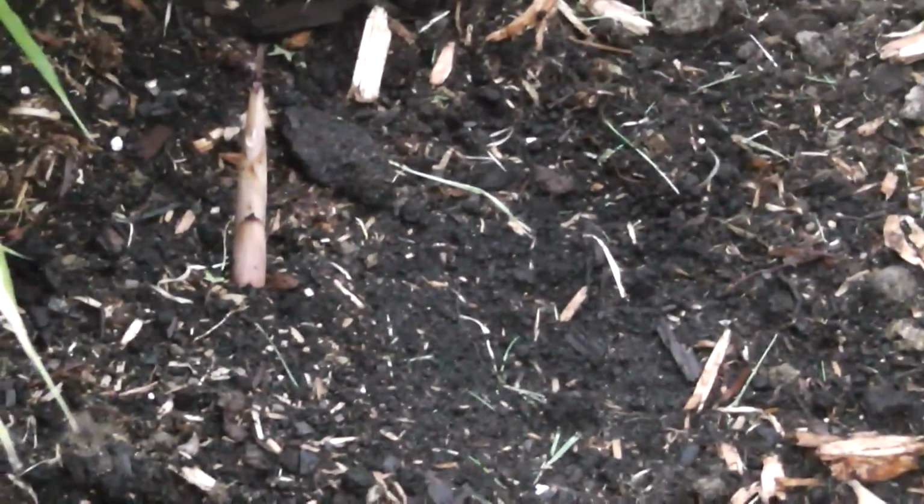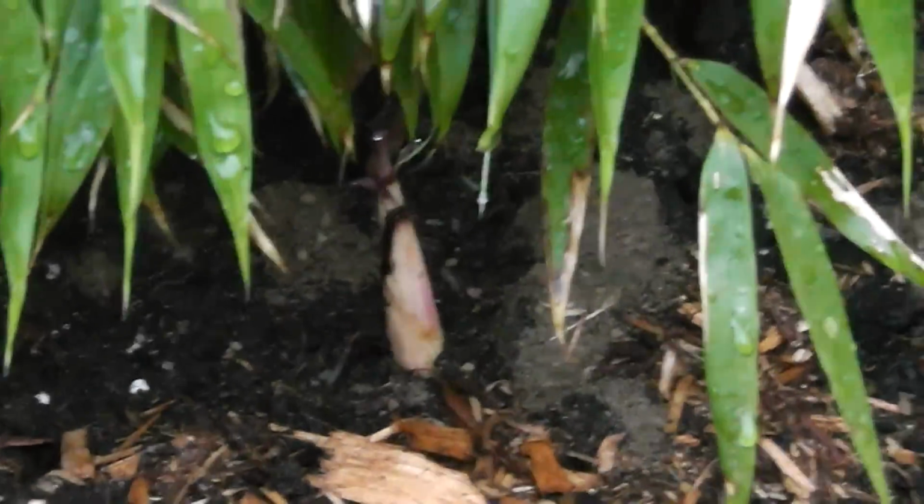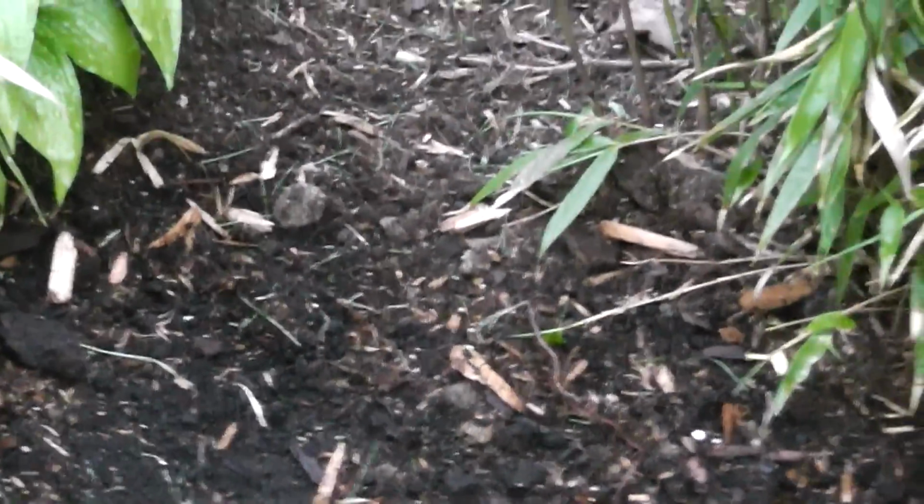Phyllostachys, I can't remember the rest. It starts with an A, but they're about 7-foot canes, and I've got 4 that I've just started to notice popping up. So within 2 weeks these things will be 7 feet tall, and then they'll start putting out leaves.